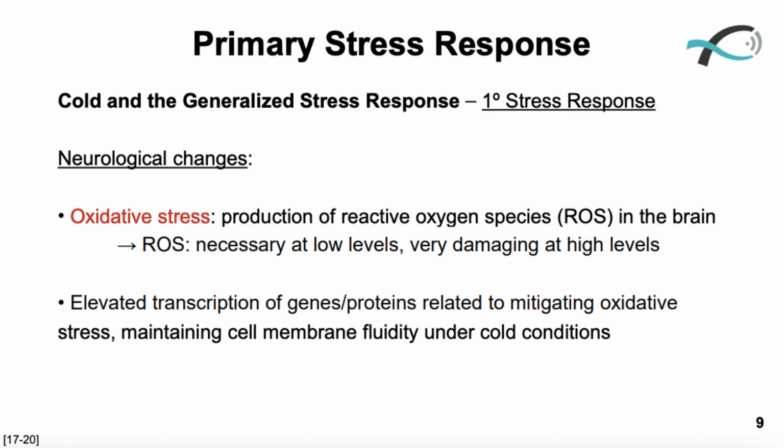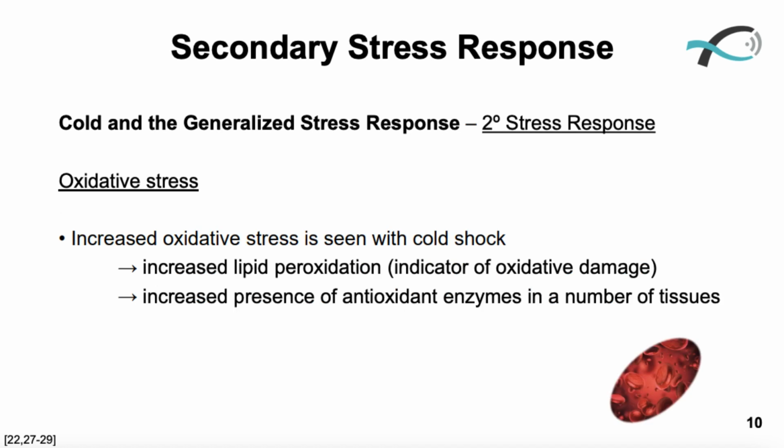And you have the elevation of genes and proteins mitigating oxidative stress. You also have changes in membrane composition to maintain membrane fluidity under colder conditions. So these are a lot of the changes that you generally see in the generalized stress response. And cold stress has been shown to increase reactive oxygen species and oxidative stress. You do have increased lipid peroxidation as a measure of oxidative damage.